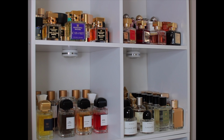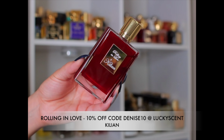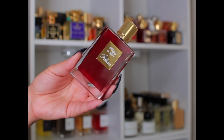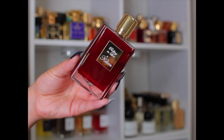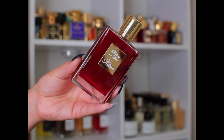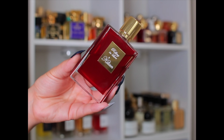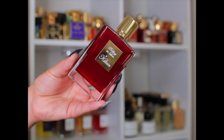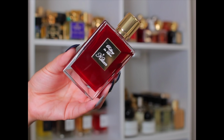Let's get into my Kilians. I only have 4 Kilians. Let's start with Rolling in Love. Rolling in Love is going to give you that almondy, powdery, just nice, soft fragrance. You do need to be close to it, in your scent bubble, to smell it, but the smell is so addictive and it makes you want to come closer and smell it. So I think it's definitely named appropriately.